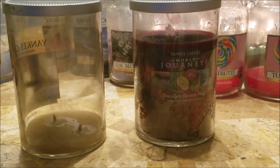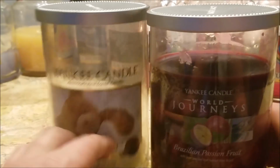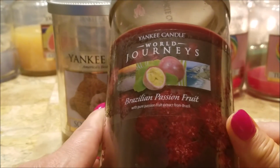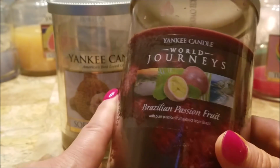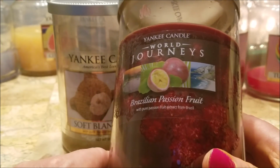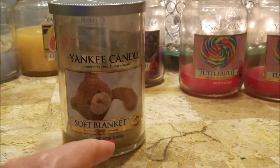Okay, and so now we're down to Yankee. This one, I could not smell at all. Brazilian Passion Fruit. I threw it in the crock, and I couldn't even smell it then. So this one was kind of a dud. And I better hurry because I only have a couple more minutes left to record.